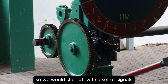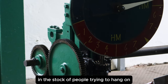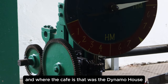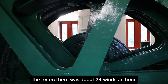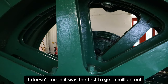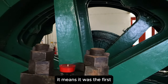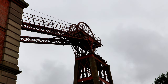So we'd start off with a set of signals. People say, hang on, electric in the 1870s? They had electric before then, and with the cafes, that was a dynamo house. The record here was about 74 winds an hour, the coal mine, to produce 1 million tonnes of coal. It doesn't mean it was the first to get a million out. It means it was the first million tonnes that had been brought out and sold.